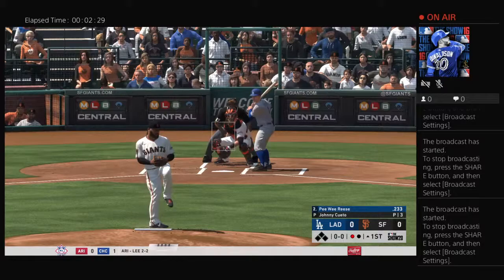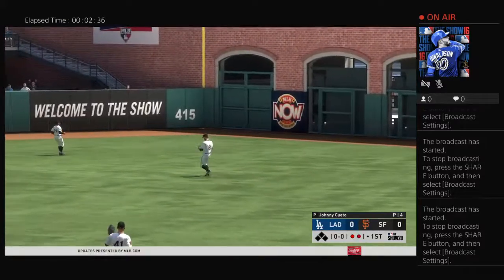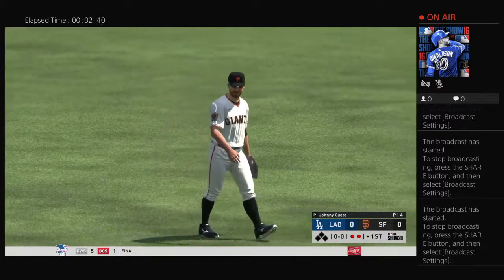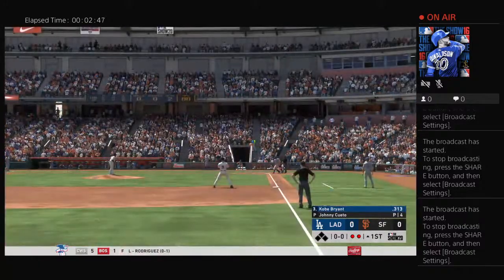First pitch of the at-bat. Lofted in the air out toward right center. Right fielder giving chase. He tracks it down and makes the play to record the second out. Batting third, the left fielder. Next for the Dodgers, Kobe Bryant. He'll get to take his first cuts here.